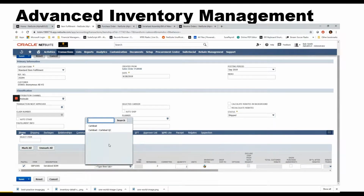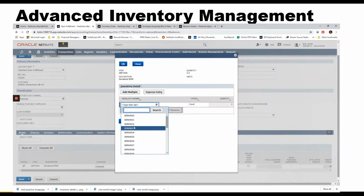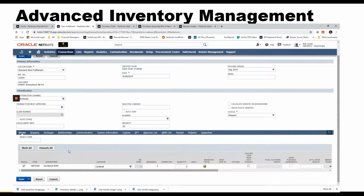So here I can pick my location, or that can be defaulted. I'm going to pick the serialized numbers that are available in the system. I can also use express entry, just like I showed you before, where you can paste a CSV file. So here I have a status of my inventory, that's good, and I processed that and I saved it, and now I've fulfilled or started the fulfillment of my sales order.